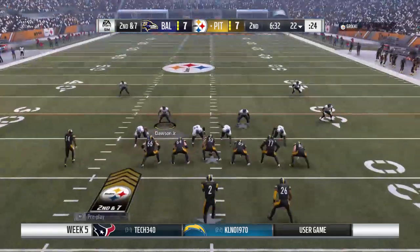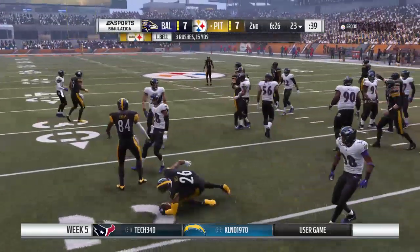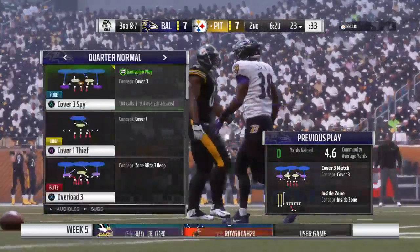Let's go. On 2nd down, it's Bell. Looking to find a lane, but he can't. Reined in at the line of scrimmage. No gain on the play, and it's going to bring up a 3rd down.